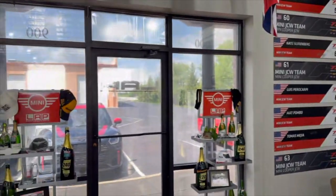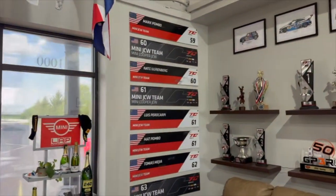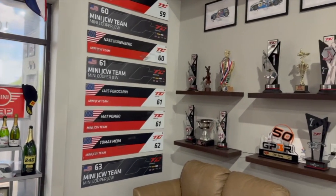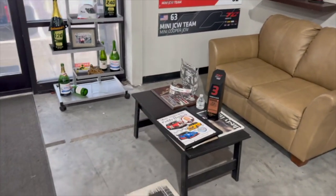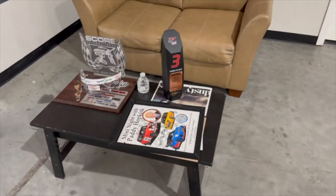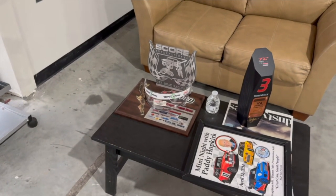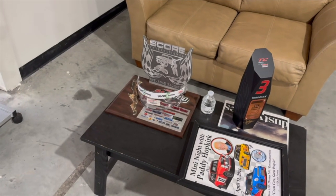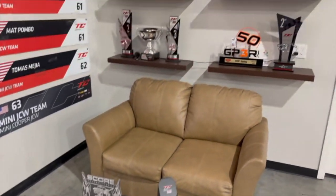Front door. Got a few of our trophies. Some of the drivers that we've had through the years in SRO. A few of the trophies. I think there's a TCA trophy. I don't know, third place. I don't know whose that is. And then my Baja 1000 win in 2014 trophy with a helmet visor. That was a good race.